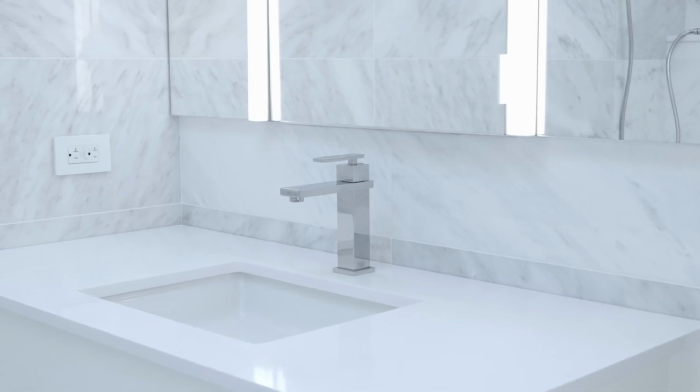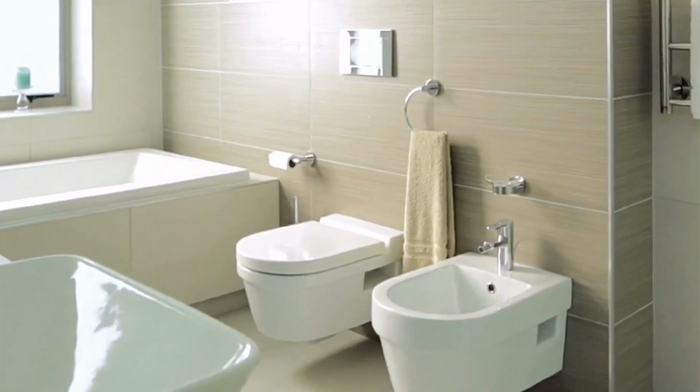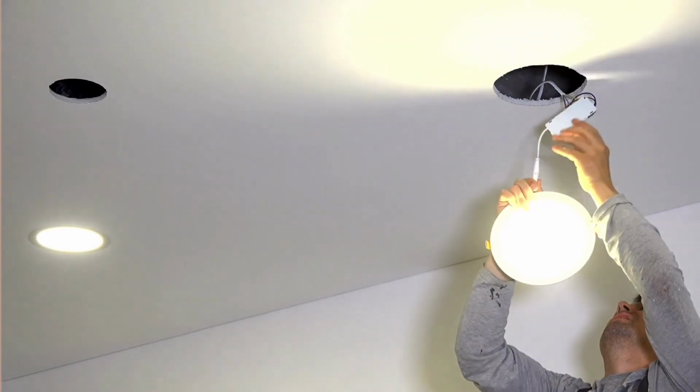If you want to save money and reduce your environmental impact, consider incorporating energy-efficient features like low-flow toilets, LED lighting, and a tankless water heater.